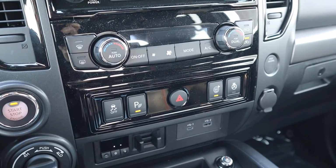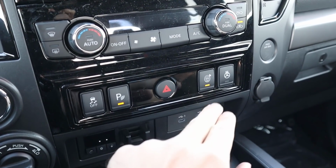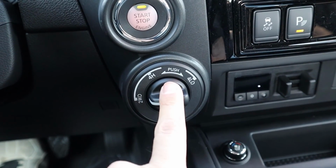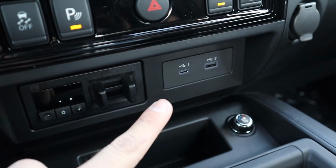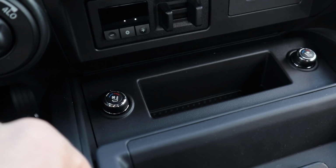I've got our climate controls in this little area right here. So you've got the dual zone climate controls, stability control just down below the parking sensors, and then you've got this for the blind spot monitoring, and then your heated steering wheel, stop start button, which is pretty cool because it's in orange, and then the drive line select. So you've got your 2-wheel drive, your 4-wheel high, push in for your 4-wheel low, and then just down here you've got the trailer brake controls, a couple of USBs and a 12-volt, and then the heated and ventilated seat controls are just those little dials right there.